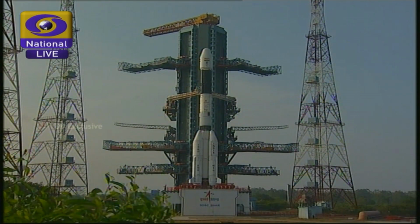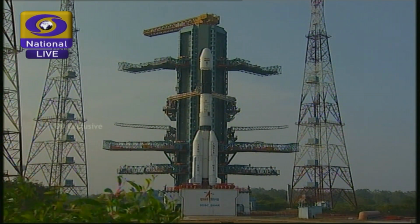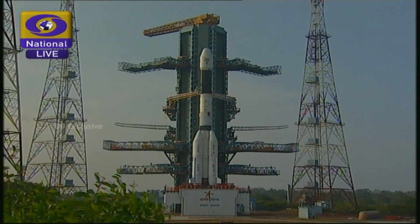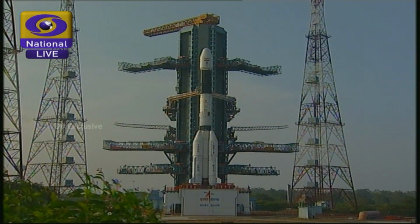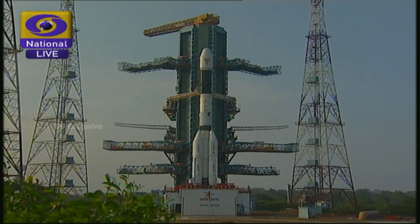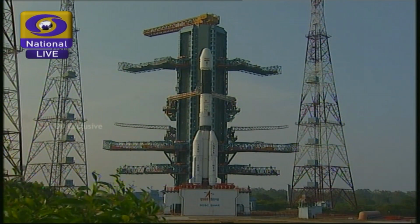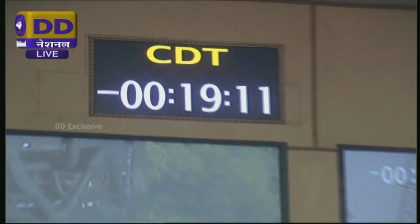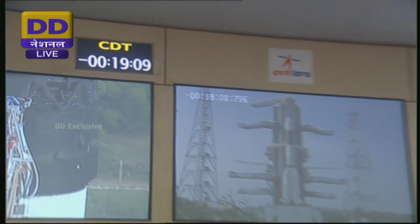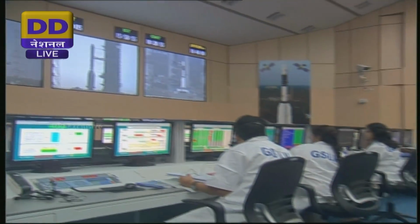A very beautiful view of the GSLV-D5 launcher on the second launch pad. And just now we heard the announcement, the countdown is at minus 19 minutes 25 seconds. And as we progress further at T-minus 90 minutes onwards, we will have a series of authorizations that will be going on, right from the vehicle director to the mission director. Just a quick update, a view of the countdown now, minus 19 minutes 10 seconds. Just a quick view update on the countdown process.